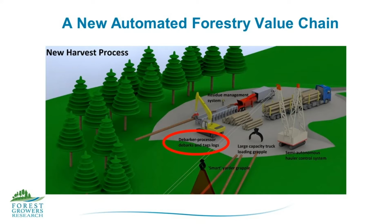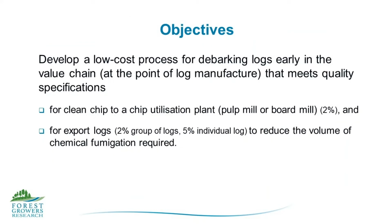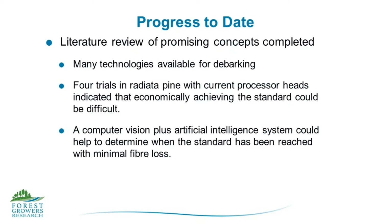In-forest debarking is one of the projects included within the new Automated Forestry Value Chain Primary Growth Partnership Program. The objective of the project is to develop a low-cost process for debarking logs early in the value chain that meet the required quality standards. The project has been underway for almost 12 months. Waratah and 141 are participating in the project.